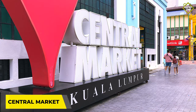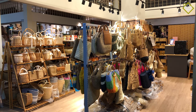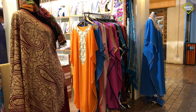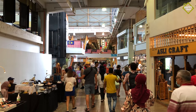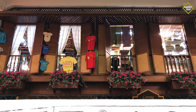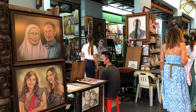Central Market offers visitors over 300 shops and kiosks where you will find handicrafts, souvenirs, antiques, and many more. This vibrant and charming indoor market showcases Malaysia's culture and is frequented by both locals and tourists. Be sure to check out the Central Market Annex, where you will find eclectic artworks by local artists.